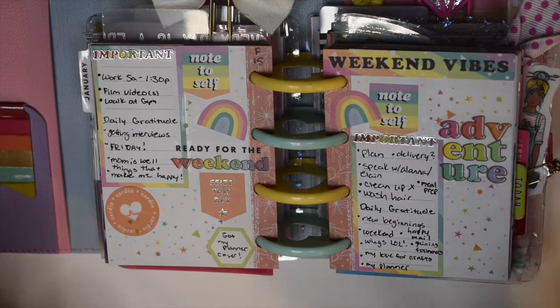So I just decided to do cute rainbow colors for the weekend because I love the weekend and that's when I'm normally off work, so I decided to do bright colors.